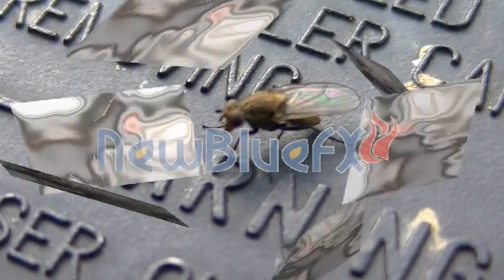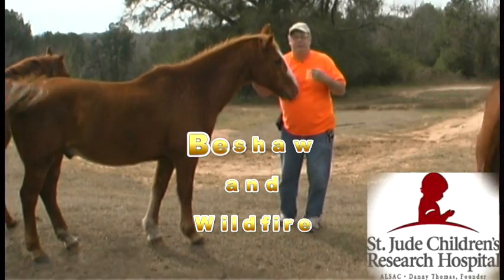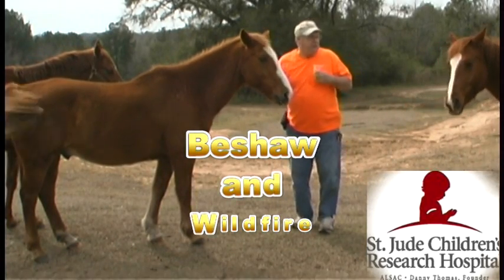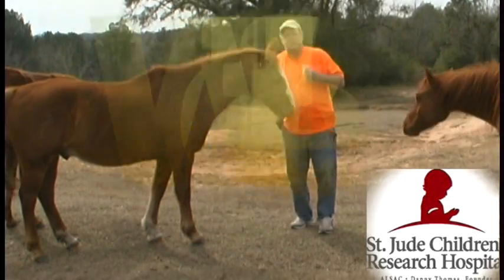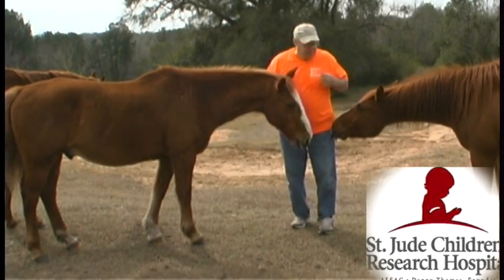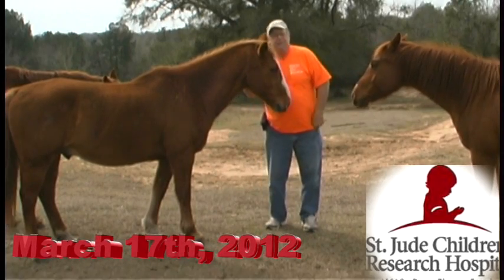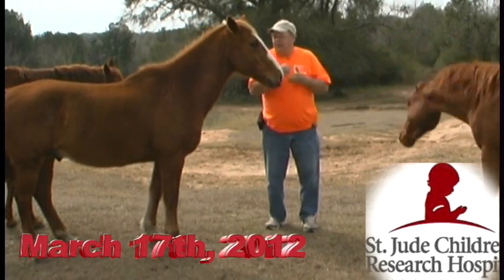Here with Bishaw and Wildfire and Okie. Okie's back out here. Hi, sweetie. You see me a lot of times here with the boys, and they're real good horses. And they want me to remind you of an upcoming event on March 17th. Trying to steal my keys. On March 17th, the Saddle Club is having a trail ride.